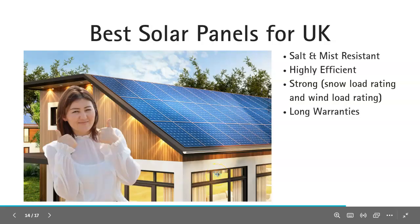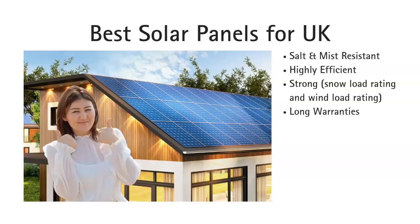Now coming to the best solar panels for the United Kingdom. How to find which type of solar panels are right for me? As we have discussed, the region closer to the North Atlantic Ocean is generally wetter, moist, and humid. So for this, you need to take salt and mist resistant solar panels so that they can perform effectively and do not get affected by the corrosive nature of salt present in the water content.